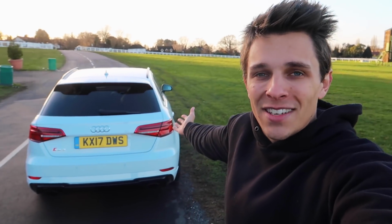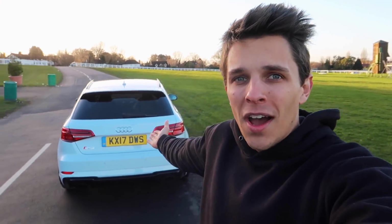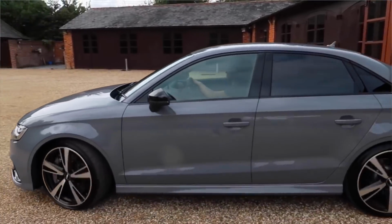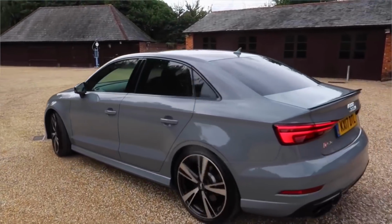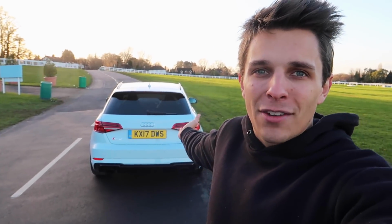Behind me you can see I have an Audi RS3 Sportback kindly lent to me by Audi UK for a couple of weeks, because if some of you are not aware, I had an Audi RS3 saloon for about 3 to 4 months and I really did love it, and the Sportback is something I've waited so long to get my hands on, and they said that all their press cars are out for ages, so finally I'm going to have the chance to show you guys around the Sportback.